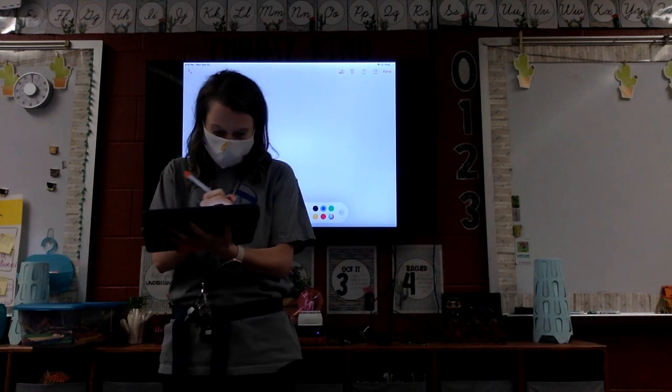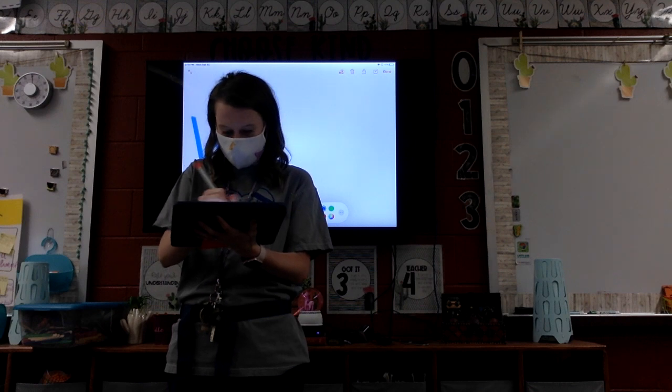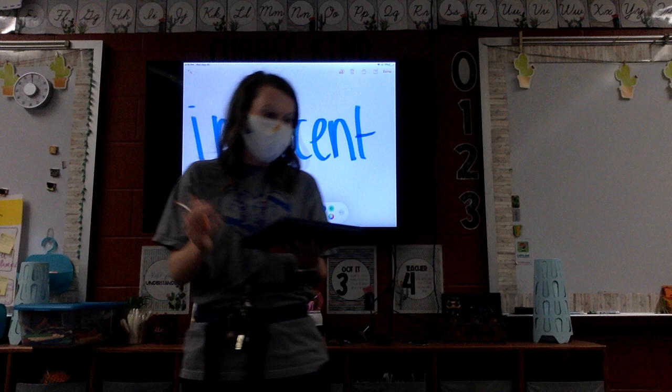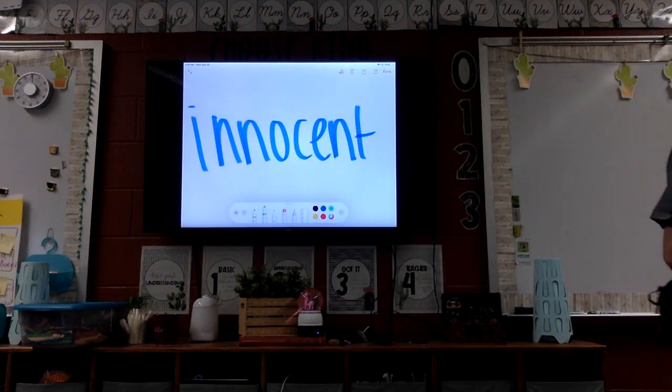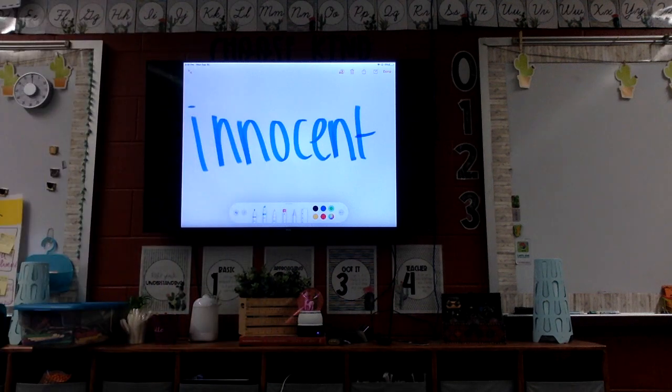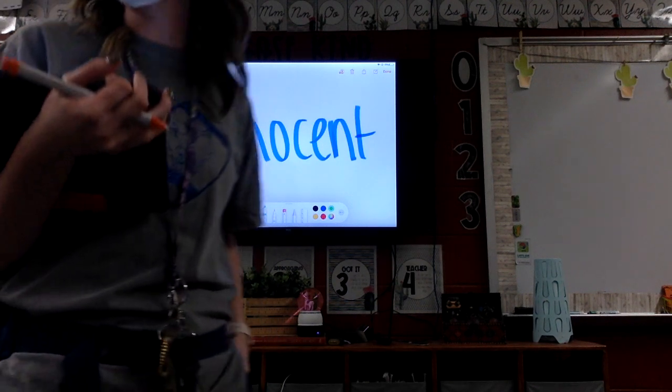Okay, let's go through them. This is my first word that we wrote down. I know that when I come to a word that I don't know, the first thing I need to do is look for anything I can box or anything I can circle. Is there anything I can box or circle in this word?